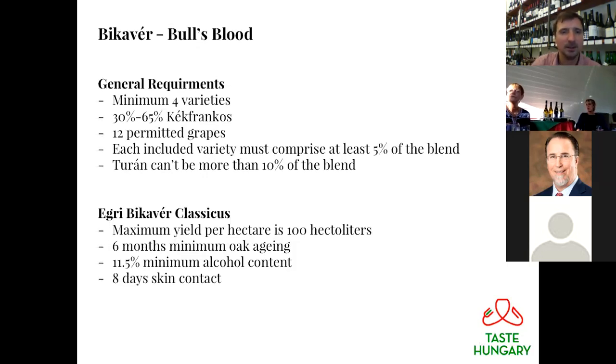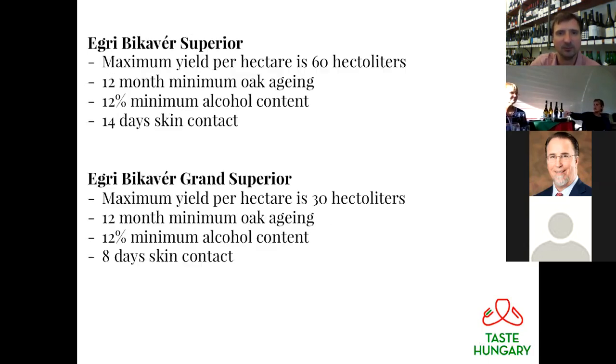And the classic level, so the control for Bull's Blood starts in the vineyard. The higher the quality, the lower the yield in the vineyard. That means from 1 hectare of vineyard, they will have to harvest fewer grapes. So there will be a green harvest when they cut off some of the bunches for the higher quality wines. For the classic, there's a 6 month barrel aging, and the alcohol content is also set with a minimum of 11.5.